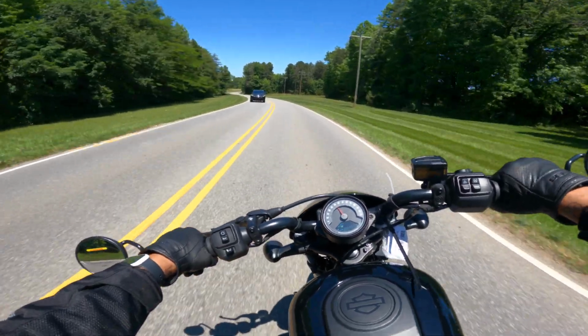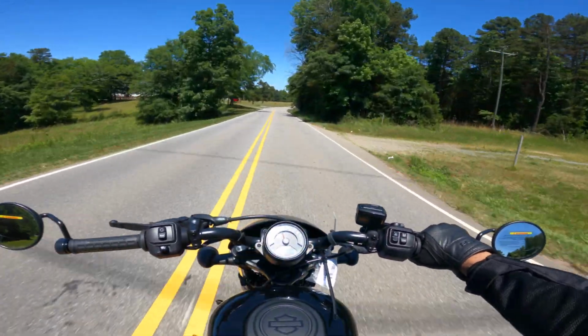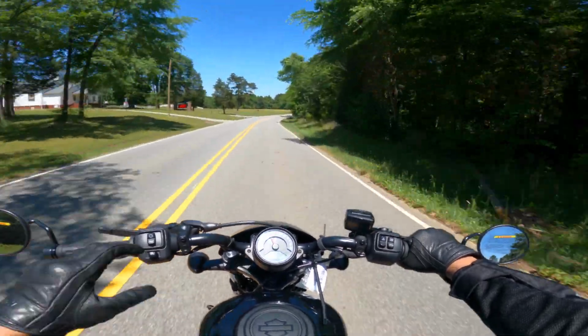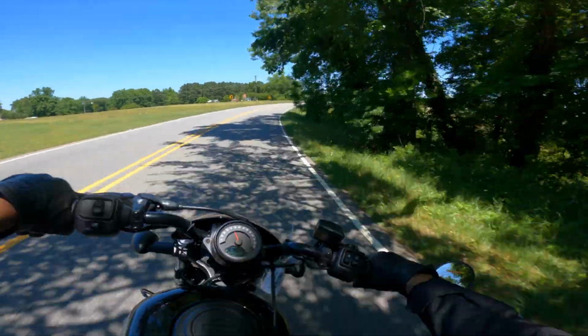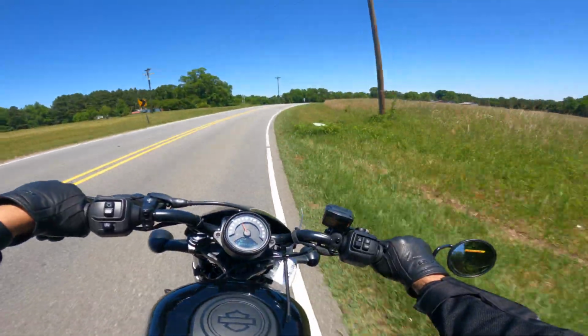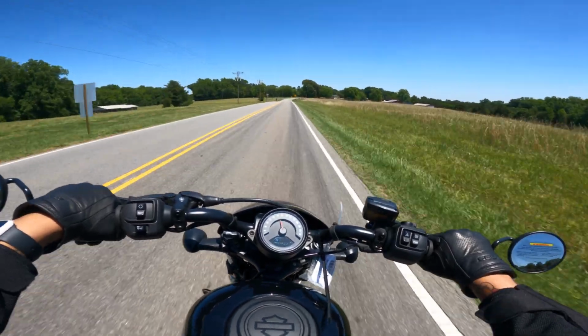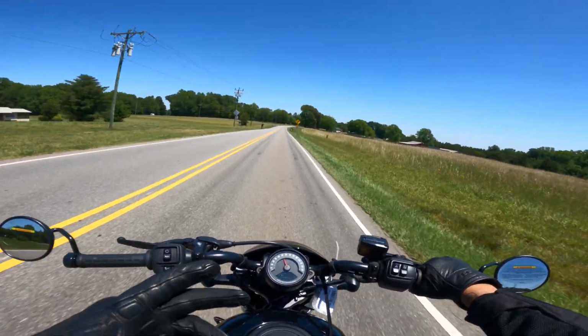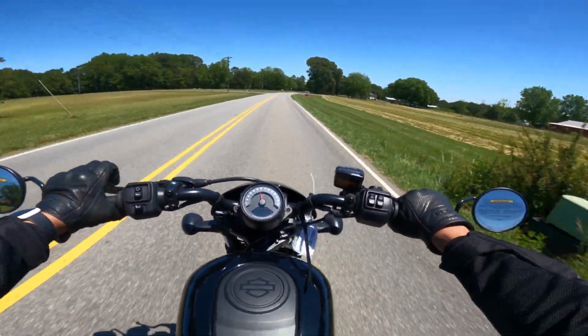Now, could it use some higher handlebars and maybe a different seat? Definitely. The seat on this bike, I feel like, should have more lower lumbar support, especially due to the amount of torque that's coming out of it and the performance of it. But initially, it's going to feel more roomy, which in turn is going to make you ride it farther distances. You're going to be out on it a lot longer because you're going to be more comfortable.